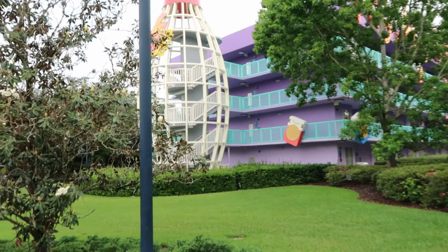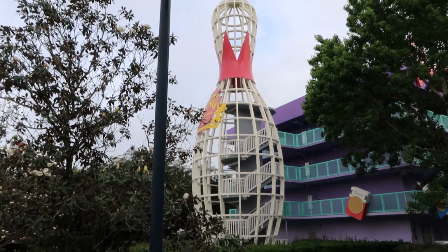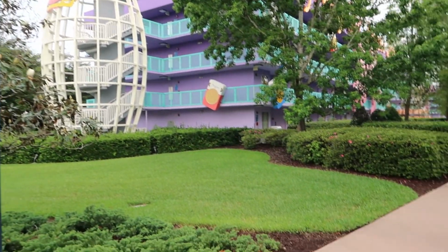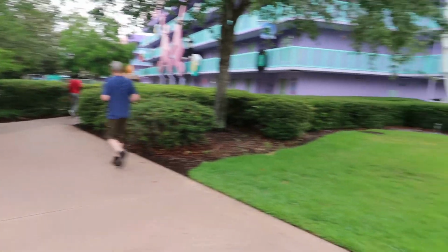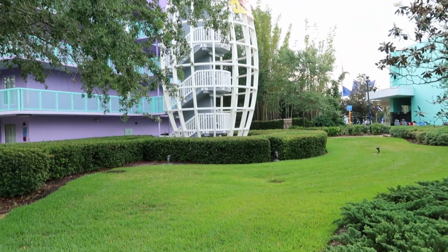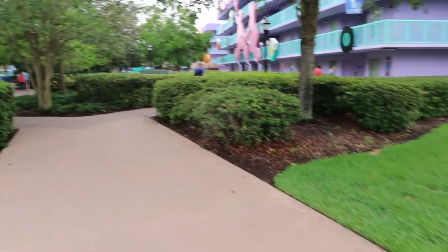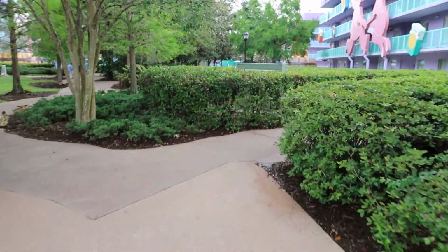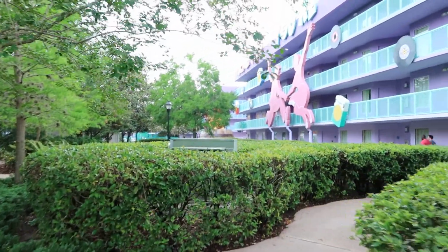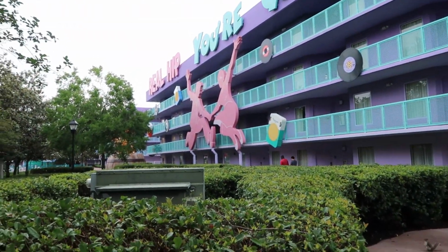Now we're going to take a look at the 1950s section of Pop Century. And in here, our staircases are encased by giant bowling pins. So you saw in my area, which was 1960s, it was Duncan Yo-Yos, and this has giant bowling pins. And as we walk around, you can see we still have the dancers, but this time they look more like they're at a sock hop.